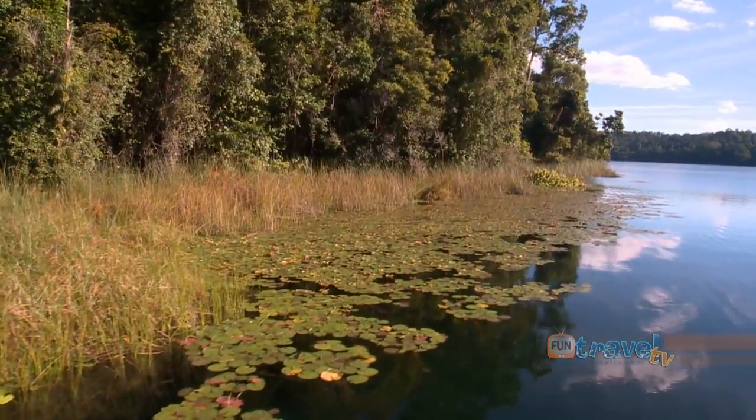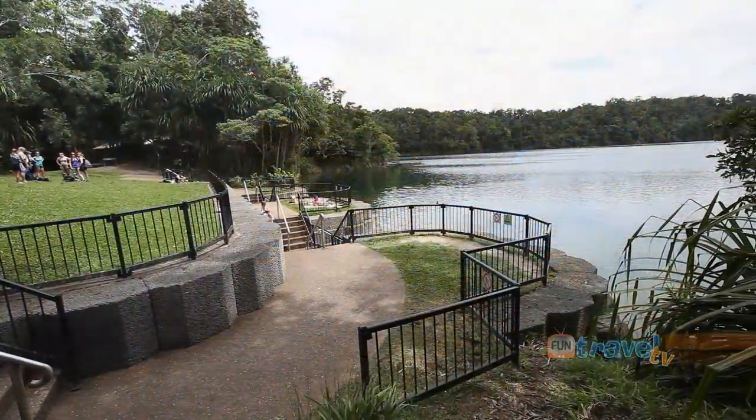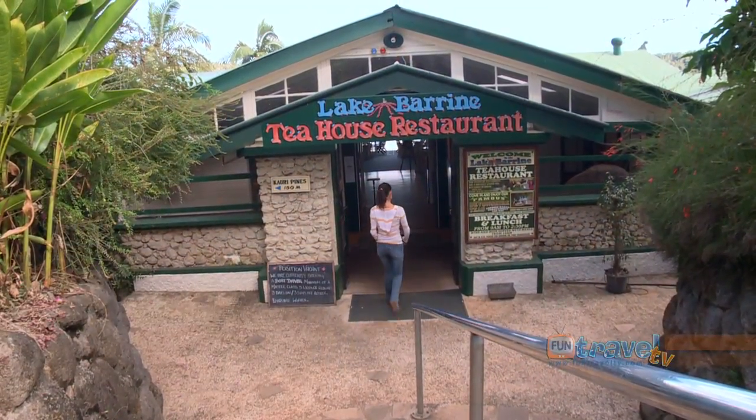There are 2 crater lakes in the Tablelands that were formed by volcanic explosions thousands of years ago. These days, they're popular swimming holes. And the Teahouse at Lake Barrine are famous for their Devonshire teas and calm water rainforest cruises.